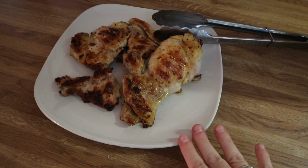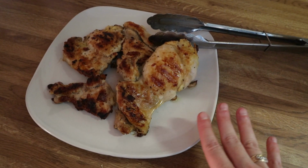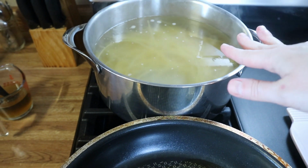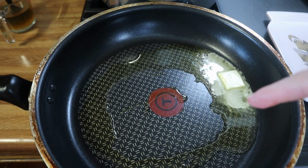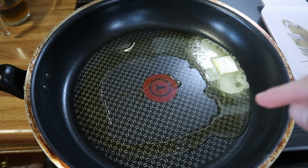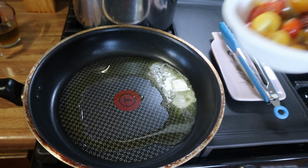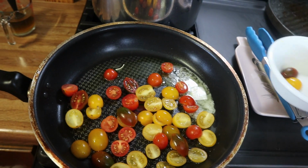So I've got my chicken here. It's cooked completely through. I've just got it sitting here just hanging out. I've got my pasta going. I've already salted it and put my pasta in there, so that's cooking up. In my pan here, I've just got about a tablespoon of butter and about 2 to 3 tablespoons of olive oil. So I'm going to go ahead and add in my tomatoes.